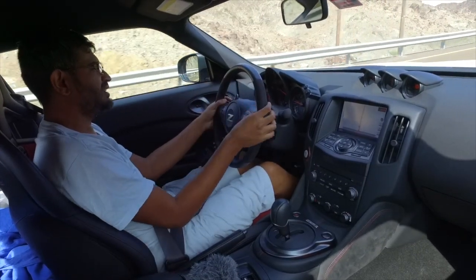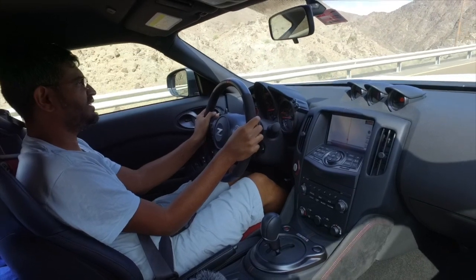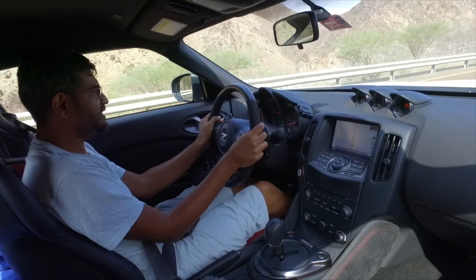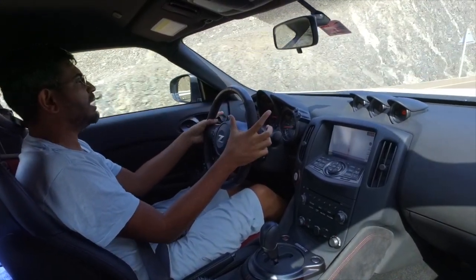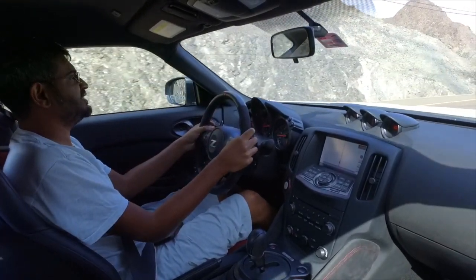It's actually not that much torque at low revs, considering it's a big 3.7 litre V6. It's actually lacking a little bit of that low end torque. So you have to give it the beans. It is quite a high revvy engine, about 7,000 RPM. So there is plenty of power. You just have to reach for it sometimes. But that's a very Japanese thing to do as well.